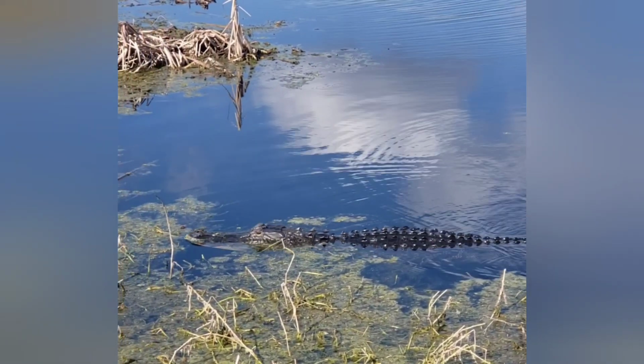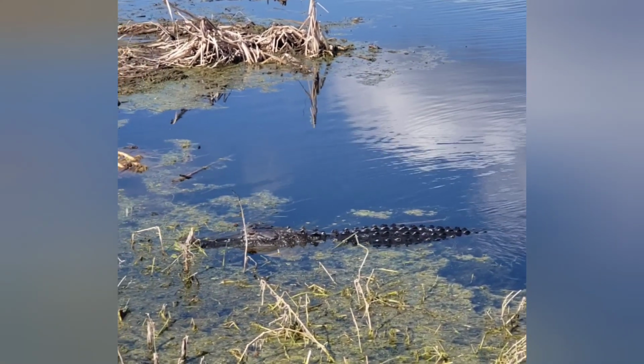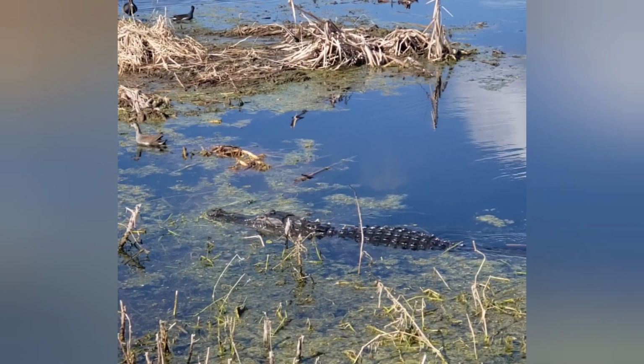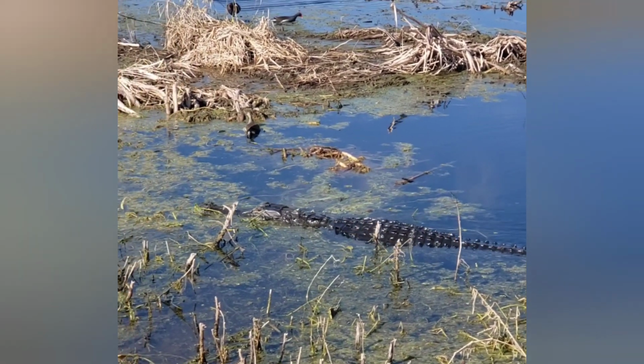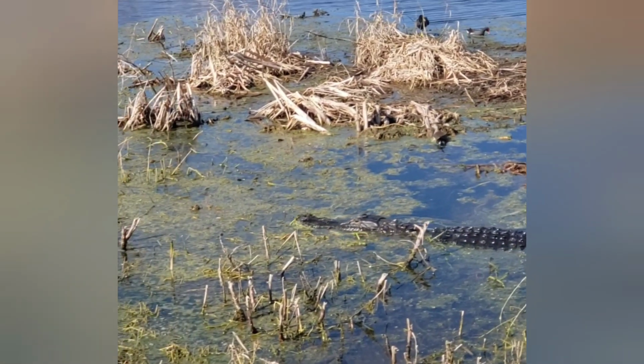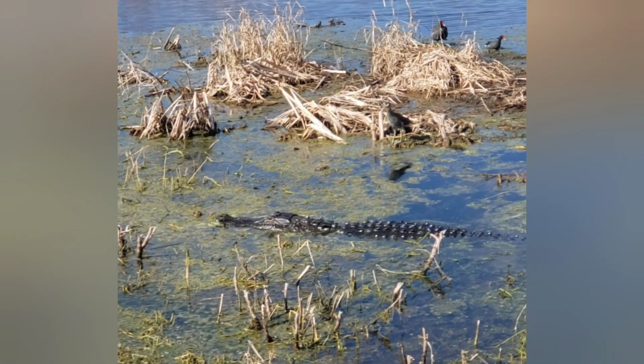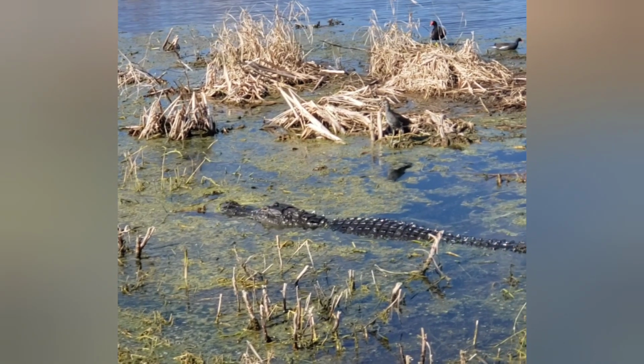But most of the time, when you're spotting them at the drive, they're going to be kind of just sitting there. That makes them easy to spot, but it also can be a little less dynamic than some of the other species you'll see that tend to be a little more active consistently than the alligators.